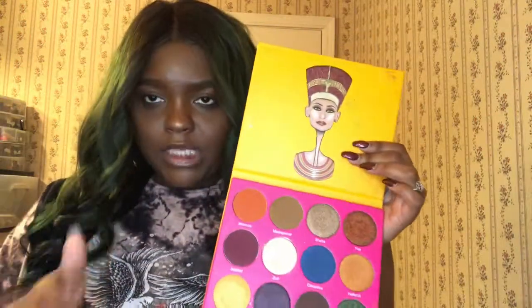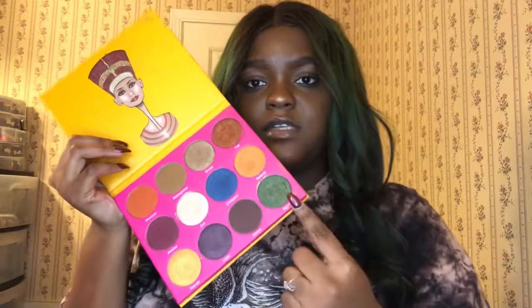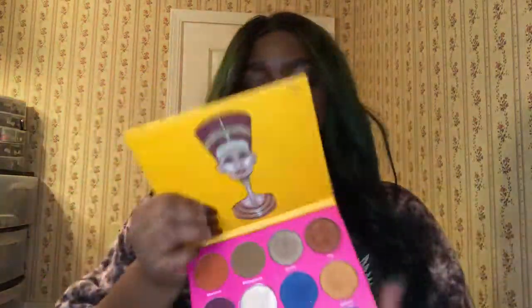My favorite Juvia's palette, even though I say I love all the other ones, is the Nubian 2 by Juvia's Place. The reason I love this palette is because of this Morocco shade right here. These colors just speak to me. I love all the colors, especially these two at the top. These shimmers are amazing, so you guys will love this palette.